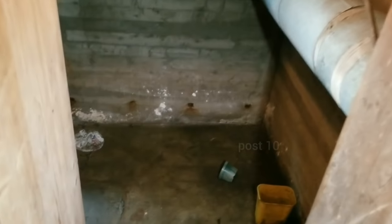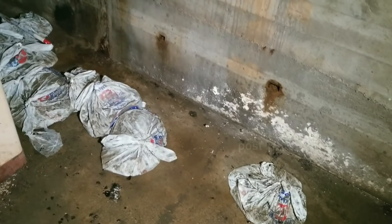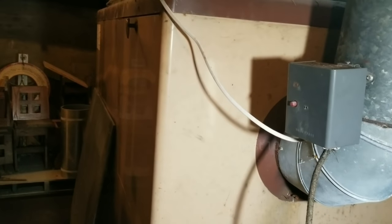Cost a fortune to heat the place. You can see it's wet right here. It does flood. I don't know what all those bags are. Furnace is absolutely huge. A massive oil burner. That's just a dog walking around, startling me for a minute.